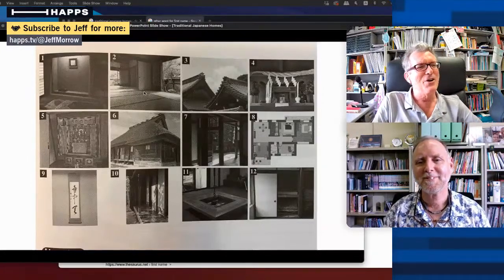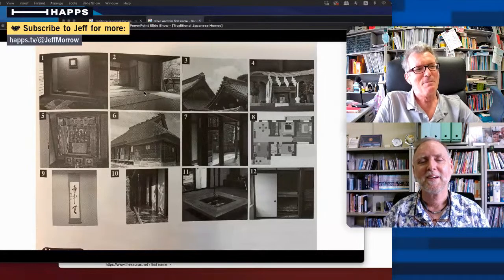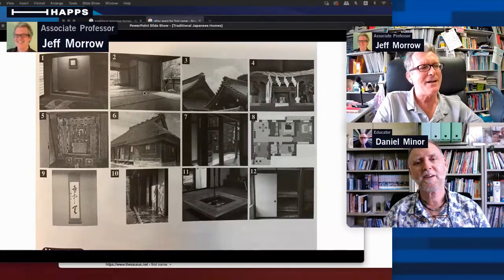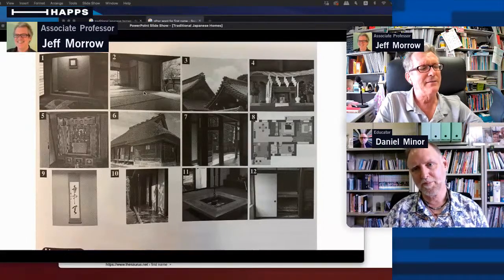No, that's hard. It's hard on your back too, isn't it? I think so. For me, the seiza keeps my back straighter. That's why I like that.